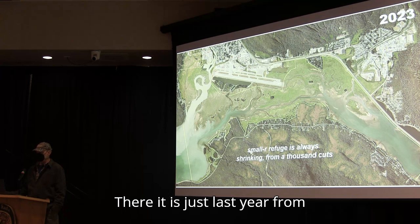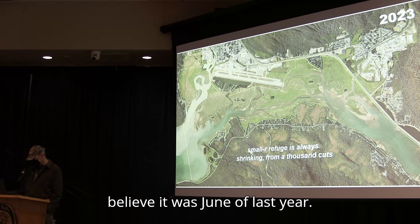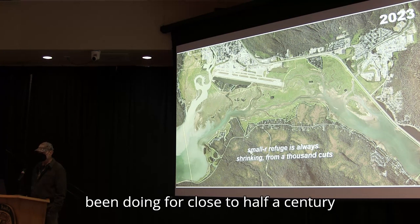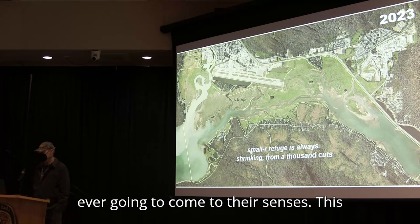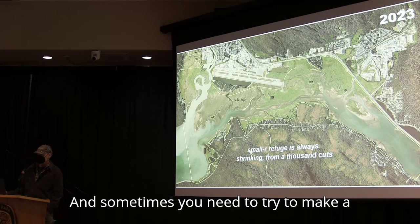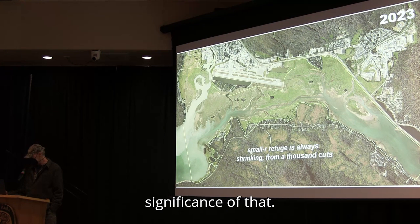There it is, just last year from photography the city contracted in, I believe it was June of last year. If you start to make historical series like these that I've been doing for close to half a century now, you begin to wonder if humans are ever going to come to their senses. It's just as constant as Matt said, that every year we lose a little bit more. And sometimes you need to try to make a map of it to really understand the significance of that.